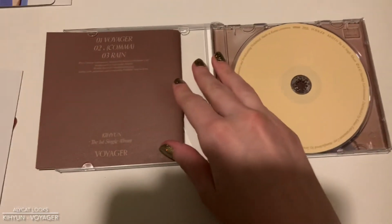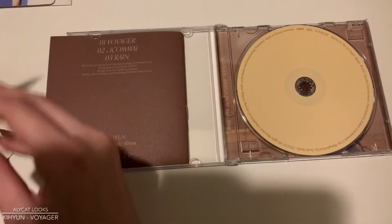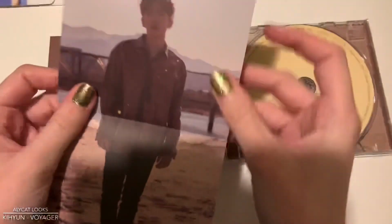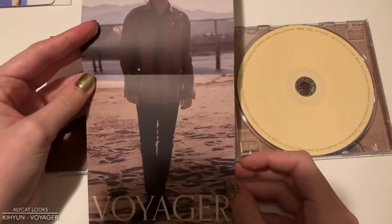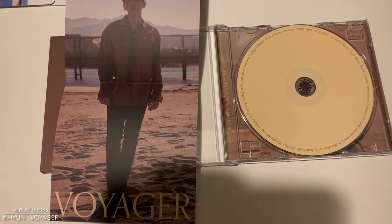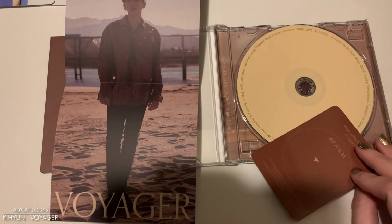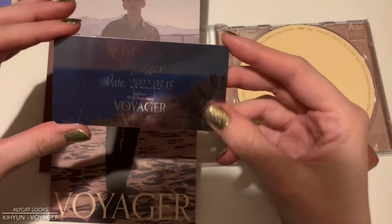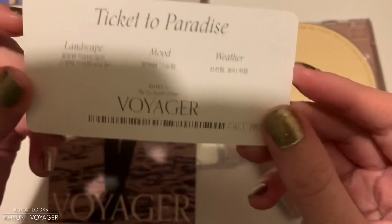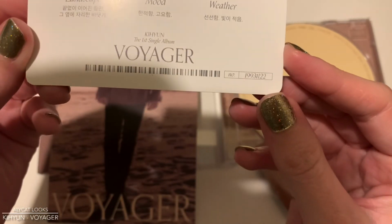Then we have, ooh, a couple different things. Okay. Hey, is this like a mini poster? This gave us so much. Literally, I thought it was just going to get us a singular thing. Oh my gosh. Okay, can we see this? It's holographic and shiny. It's got a little scanny thing.